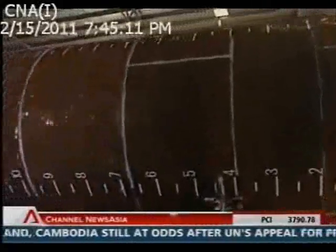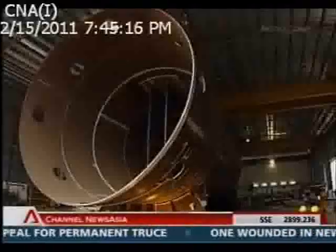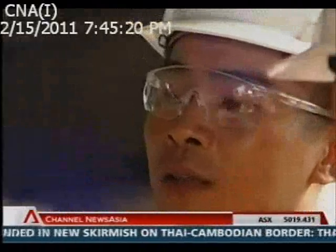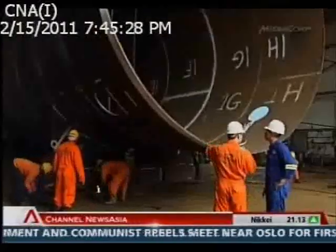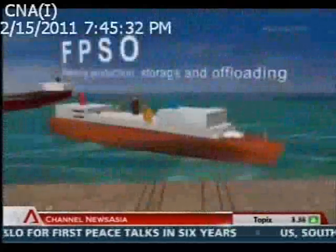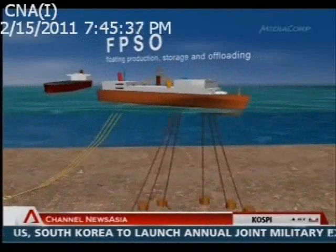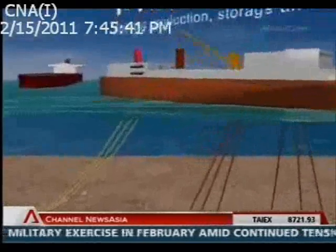From bidding to planning and now execution, this is a three-year-long project that is nearing completion. Jason Goh from Danish multinational freight forwarding firm Blue Water Shipping is overseeing the move of these seemingly unmovable objects called suction piles. Suction piles are placed deep into the seabed to anchor a floating production, storage and offloading unit for the oil and gas industry.